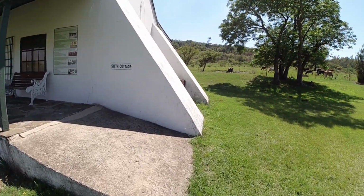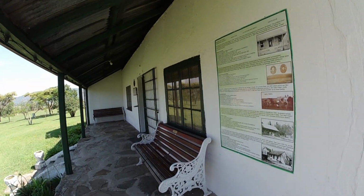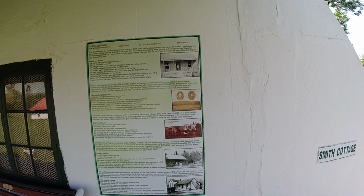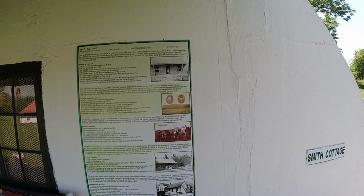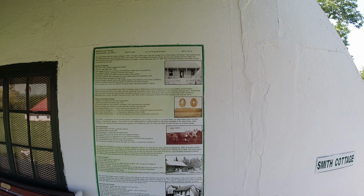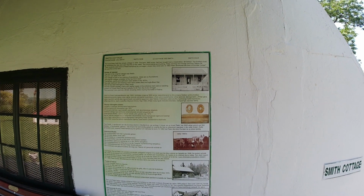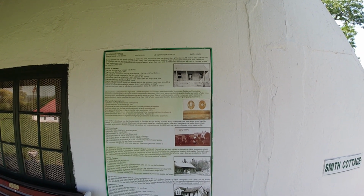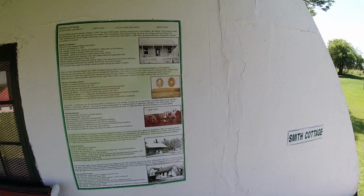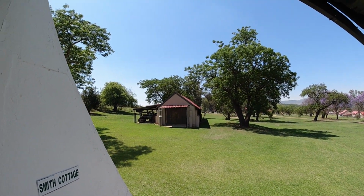So let's find out who built this place. Smith, English name. You find in Natal there's more English people. It was built in 1859. They bought it from a voortrekker. So he was a founder in Dundee. Just to the side there you can see the big doors. That's the milking shed.